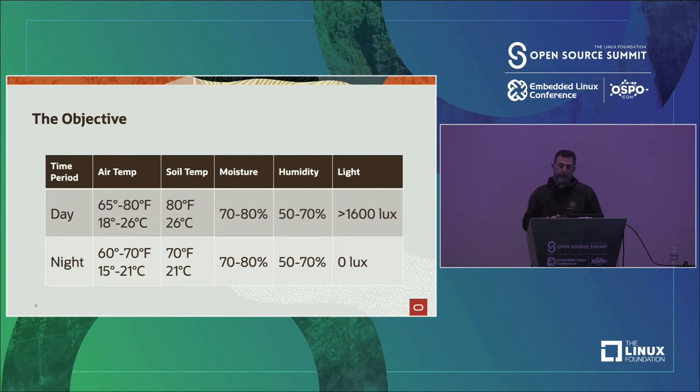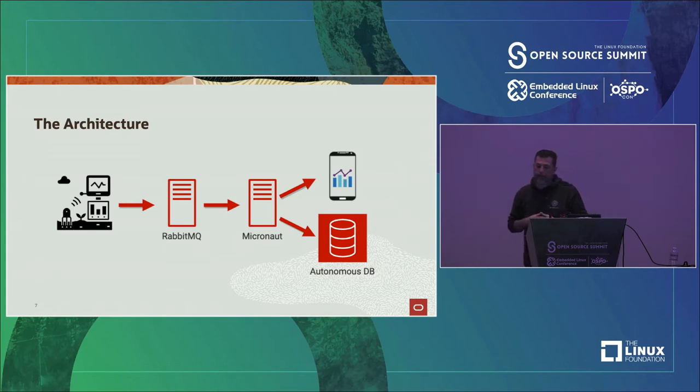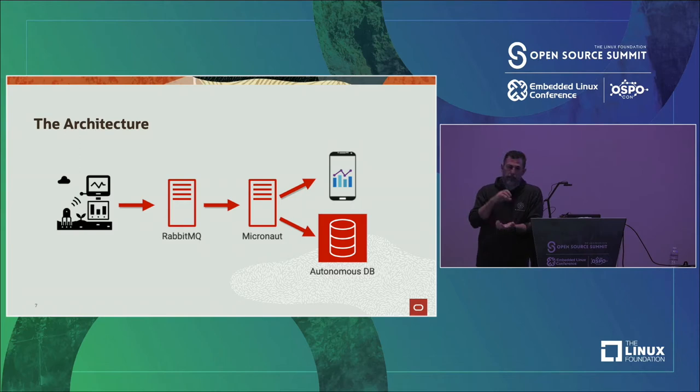The light being measured in lux. So that's my objective. Let's talk a little bit about the architecture, just to give you an overview of what I decided to do. As I said, I was going to use a microcontroller and some sensors to monitor and automate the process.